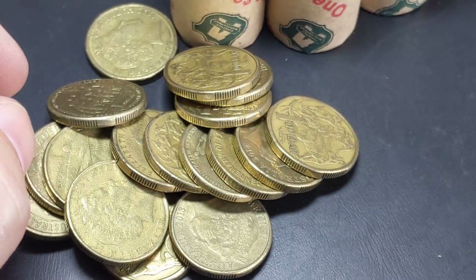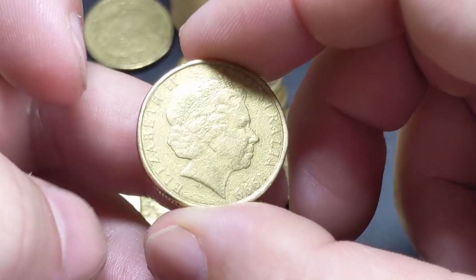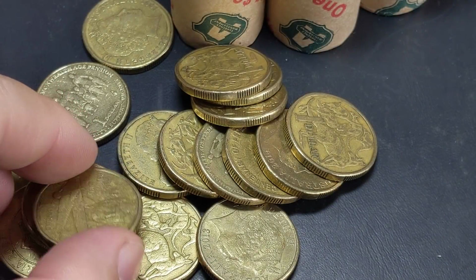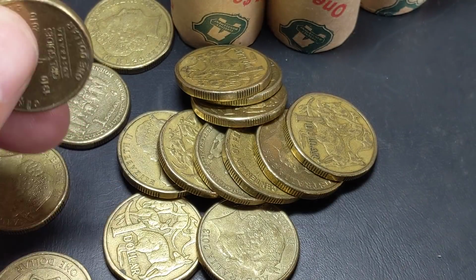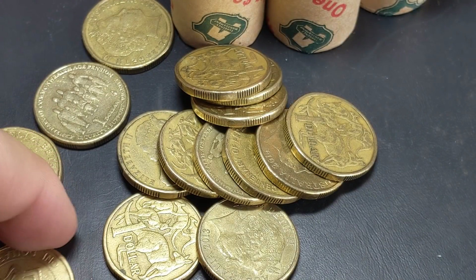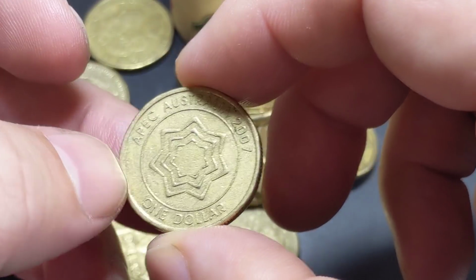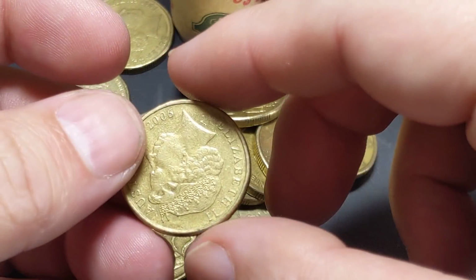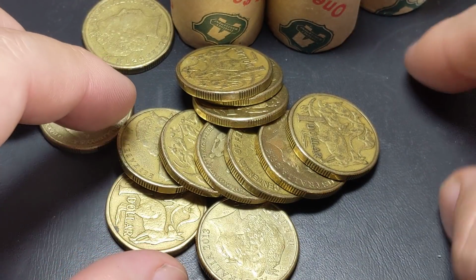I'd actually found I think 2 or 3 mules, $1 mules, before I had found any rotated $1 error coins. So to me, at that time, to find those rotated coins was actually more difficult than finding a mule. But now they're just both really hard to find.